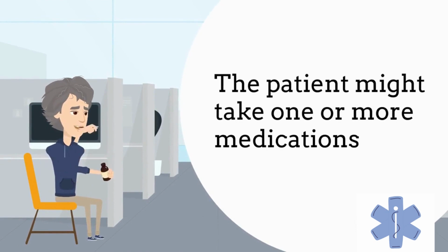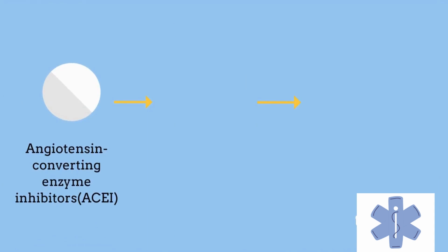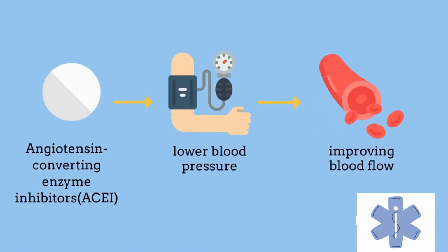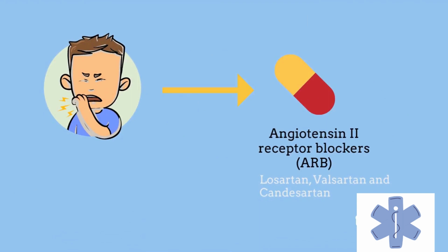Doctors usually treat heart failure with a combination of medications. Depending on the symptoms, the patient might take one or more medications. Angiotensin-converting enzyme inhibitors, such as enalapril, decrease the strain on the heart by relaxing blood vessels to lower blood pressure, thus improving blood flow. However, for people who can't tolerate ACE inhibitors, Angiotensin II receptor blockers are prescribed to manage heart failure. Examples include losartan, valsartan, and candesartan.